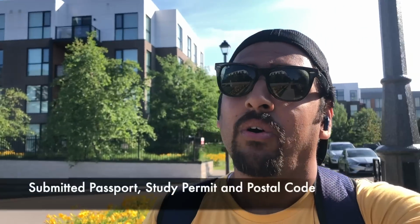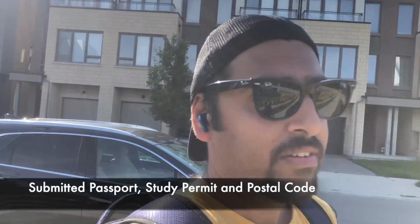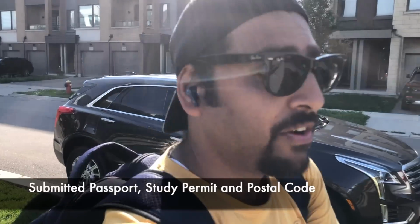They normally start work around 7 or 8, but there is a huge line. When I went there, there were already 100 plus students and people in the queue, waiting for the application of their SIN number. So I took my study permit and I took my passport.